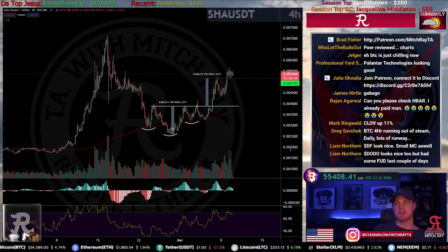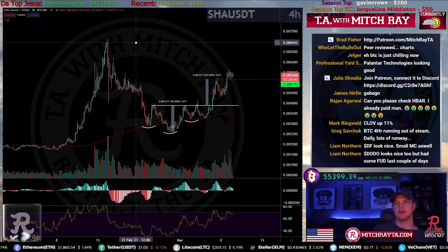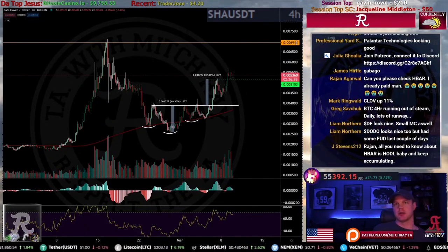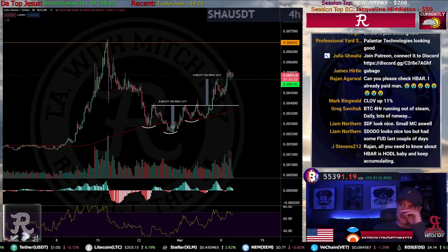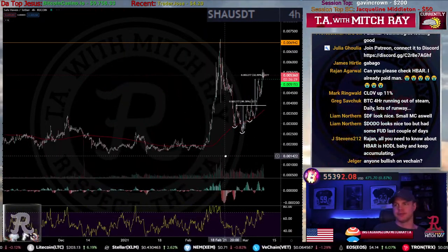Looks very similar to many other assets across this space. You think if it's going to keep going, it's going to go up to 6.9 tenths of 1 cent. Okay. Yep.